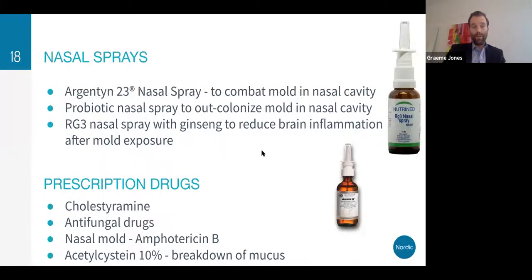Then if you're working with a medical doctor, or you are a medical doctor, then cholestyramine is quite a well-known binder that can also be used in a mold situation. There are antifungal drugs, and then actually for nasal mold, there are medications. So one here, amphotericin B, and then also acetylcysteine, which can be used to help break down mucus, typically as a nasal spray. So some of our doctors will use these in combination with a number of the supplements for support as well.